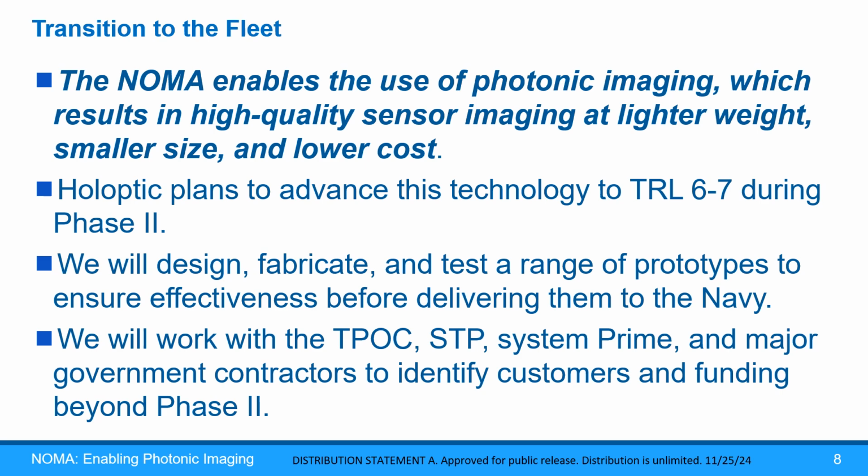Before moving to manufacturing and fleet transition, we will need to optimize the manufacturing methods of the NOMA. In addition, we will need to test it at Holoptic, including optical tests, surface measurements, and some environmental tests. We plan to have the final prototypes tested at a qualified environmental laboratory as well, ensuring that the NOMA is sufficiently stable to operate in the Navy environment. The end user will also perform tests, including testing the NOMA as a component in their developmental prototypes. At this point, the NOMA will achieve TRL 6.